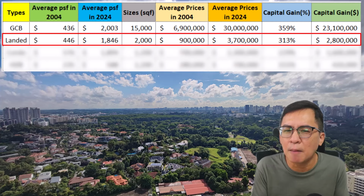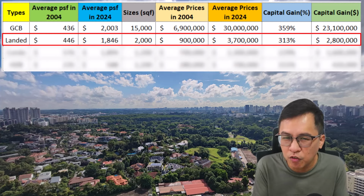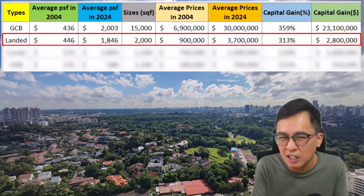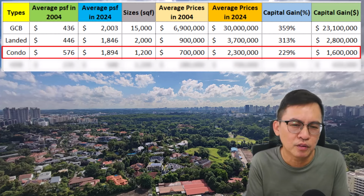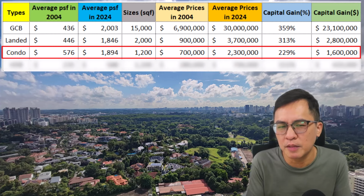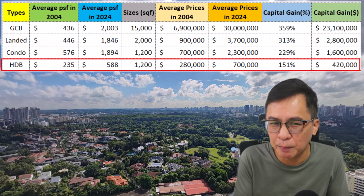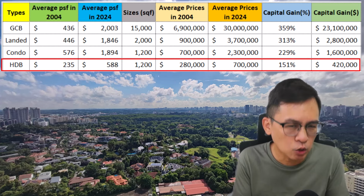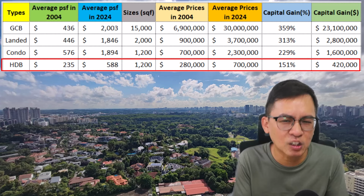For an inter-terrace that measures say 2,000 square feet, it would cost 900,000 back in 2004. In 2024, the same inter-terrace will cost $3.7 million. The capital gain will be $2.8 million. For the typical condo that measured 1,200 square feet back in 2004, it would cost $700,000. Today in 2024, it will cost a cool $2.3 million. The capital gain will be $1.6 million. And lastly, for the typical 5-room HDB flat that measures 1,200 square feet, it would cost $280,000 back in 2004. Today, it will cost $700,000. The capital gain will be $420,000.